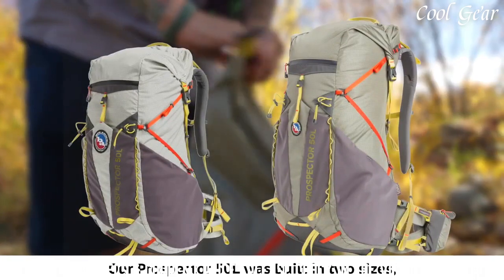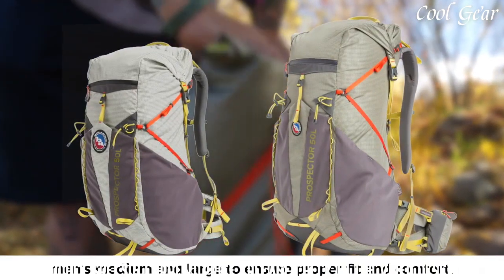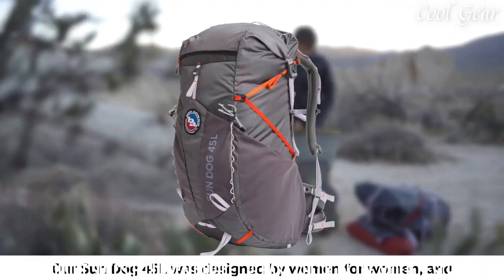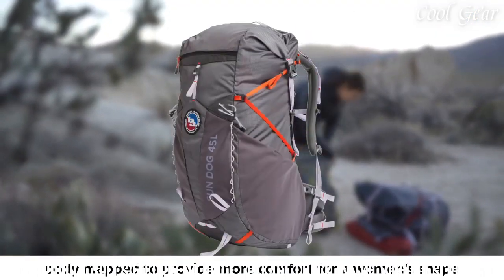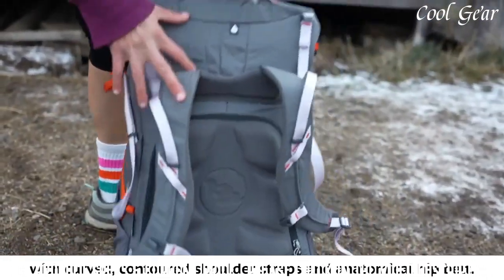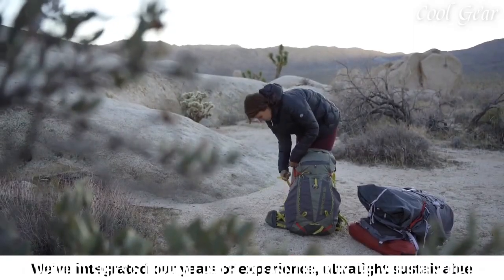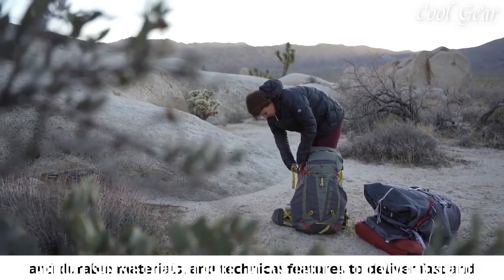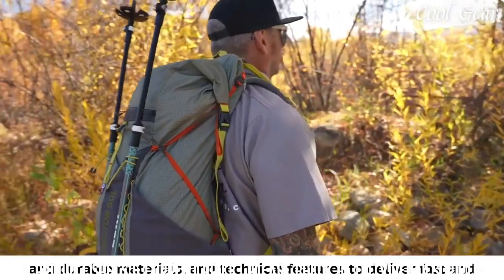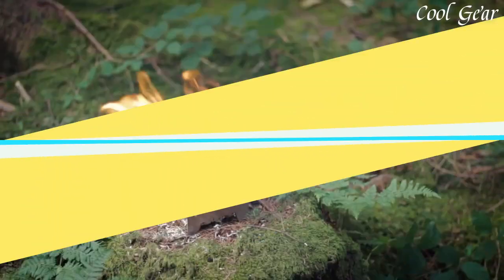Our Prospector 50-liter was built in two sizes, men's medium and large, to ensure proper fit and comfort. Our Sundog 45-liter was designed by women for women and body mapped to provide more comfort for a woman's shape with curved, contoured shoulder straps and anatomical hip belt. We've integrated our years of experience, ultralight, sustainable and durable materials, and technical features to deliver fast and light packs for overnighters, through hikes, and anything in between.